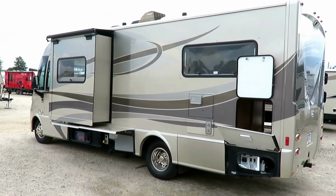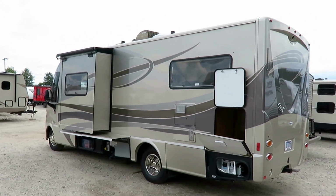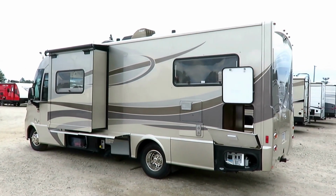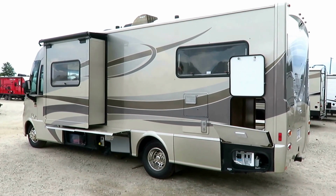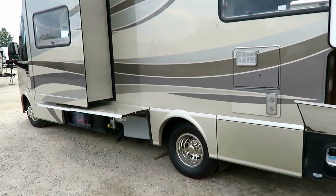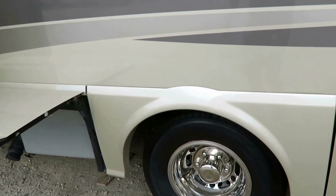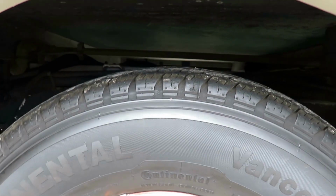It does have a 3200 quiet diesel generator. You see the slide awning cover there to help keep that protected. We've got full body paint, and that doesn't just look good, it also helps fight UV rays. Think about it. Your car can be pretty old before it starts to show signs of sun and weathering. Well, a camper with fiberglass skin tends to show it a lot sooner. This won't.